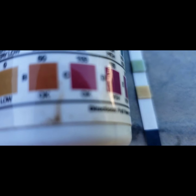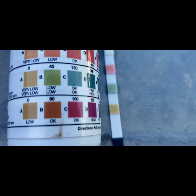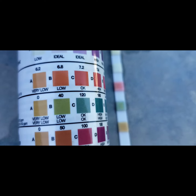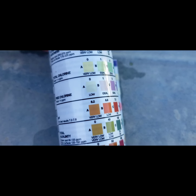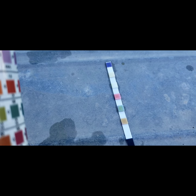So the stabilizer, which is this bottom one, I don't know if y'all can see that or not, is low. The alkalinity is low. The pH we just discovered is high. The chlorine, both free chlorine and total chlorine, is low. So we are going to have to pretty much put everything in here. So I will be back once I see which chemicals I have and show you guys what we do next.